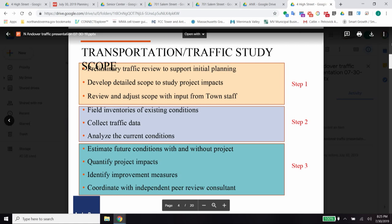Just a quick overview of the scope of the traffic study. There are three major steps that we would go through for a traffic impact analysis and transportation planning study of this type. There is an existing conditions review that is preceded by a scoping analysis. We worked with the town planning staff, did some preliminary analysis, and expanded the scope of the study in consultation with the town. Then we went out and did a very detailed inventory of what's out there today for the transportation network. The third step after that existing conditions analysis is to look at the future conditions with and without the project.